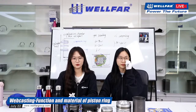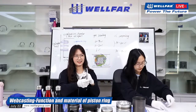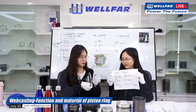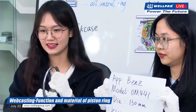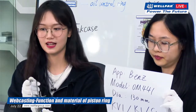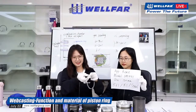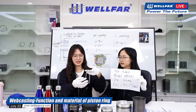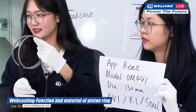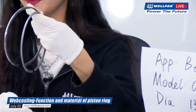And I'd like to use an example for you. Here, okay. This is our piston ring. Yes, as you can see, the model is OM441. Okay. And I'd like to point out the advanced skill of this piston ring surface treatment. And then composite plating CKS. As you can see, it has a bright metallic swivel. So it's so bright, right? And you can see its color. It's metallic silver white, right?